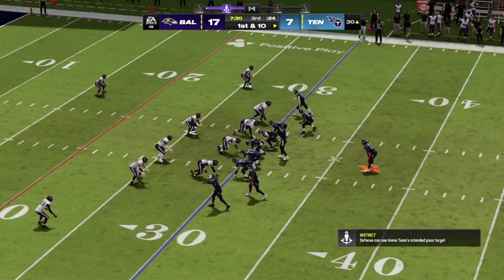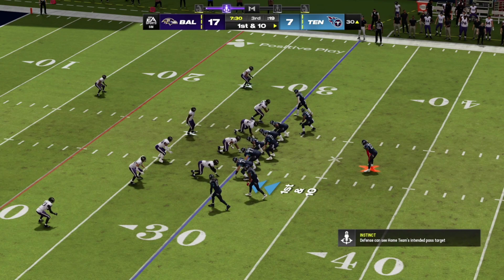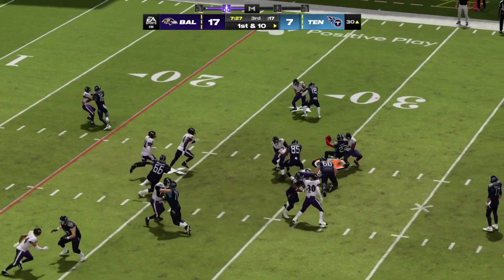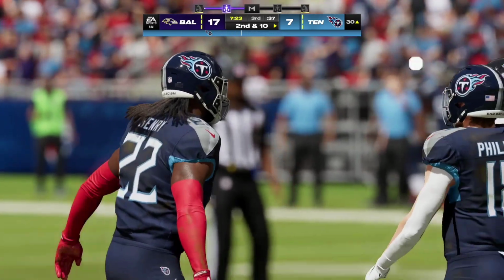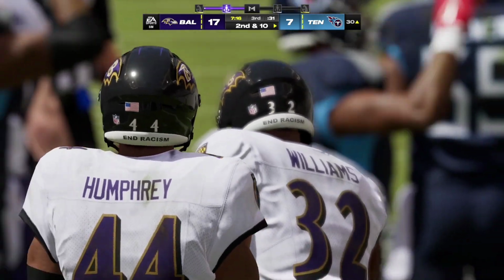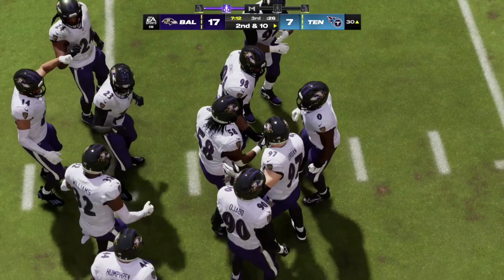All runs on this drive so far. It's first and 10. In motion right, that's Burks. Now they'll fake the jet sweep and run up the middle with Henry. And for one of the few times here today, this run's not going to go anywhere. Jadeveon Clowney there on the stop. Nice job there defensively to clamp down because really, they've been on their heels this drive.